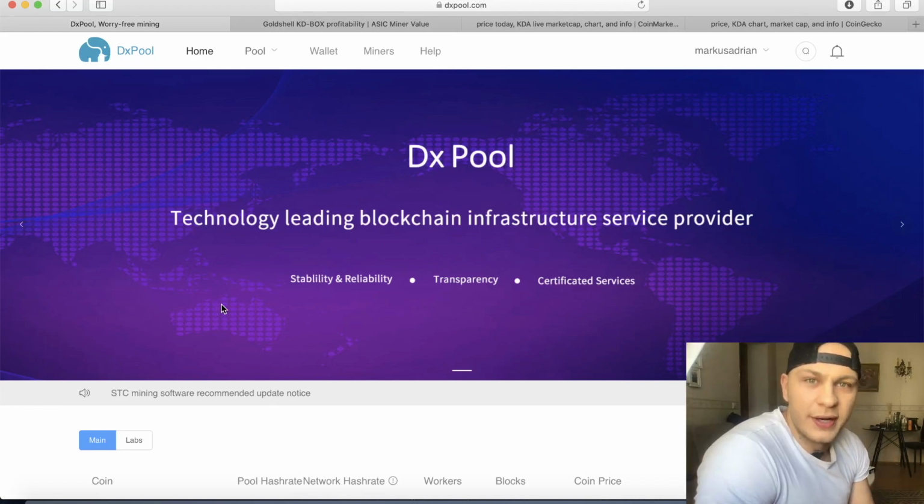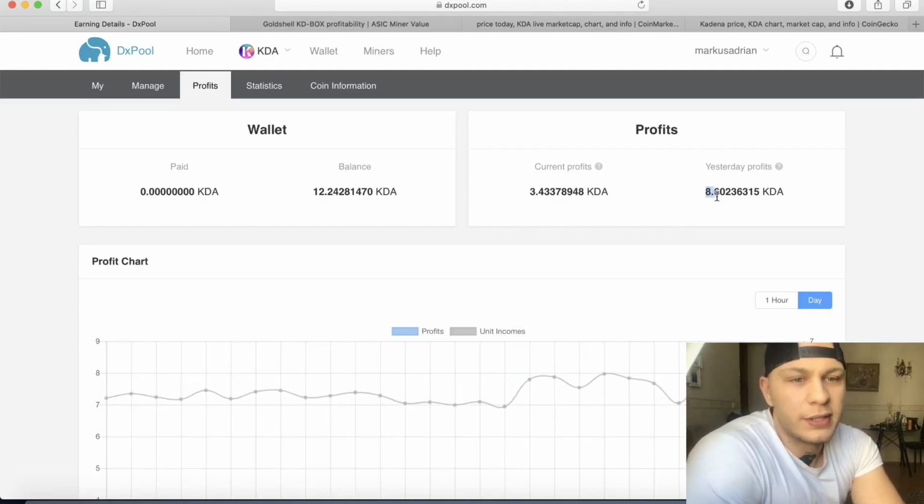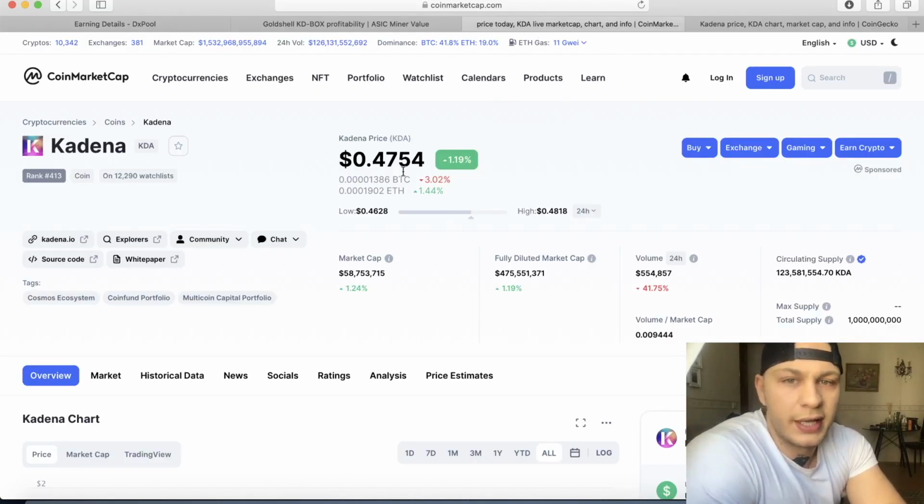What's up, you guys? Today we're going to go into the profitability of the KD-BOX small miner by Goldshell. I've had it for 2 days now. So yesterday's profit was the first full day and it mined 8.6 KDA. Kadena, aka KDA, is worth about 50 cents right now.